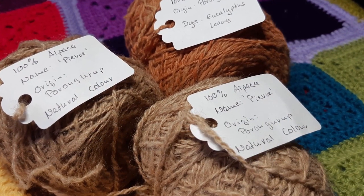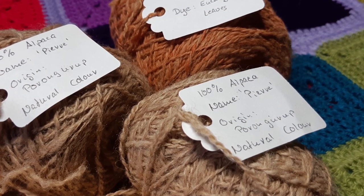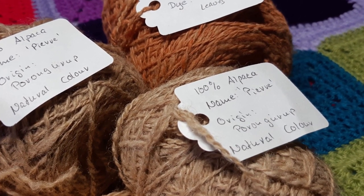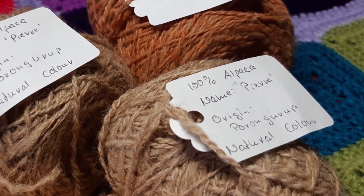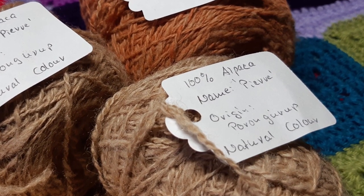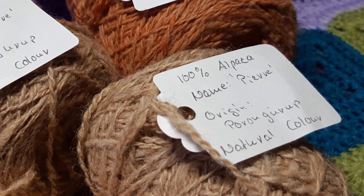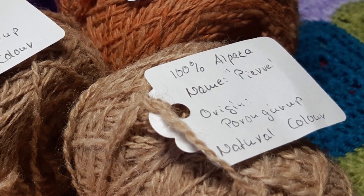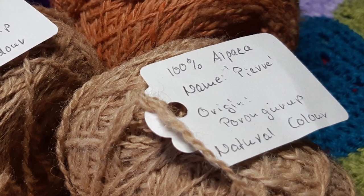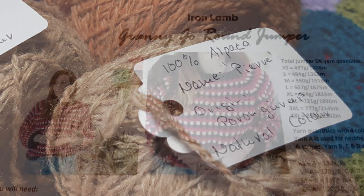This yarn here was gifted to me by my cousin Audra, who also lives in Australia. There are two balls of 100% alpaca and another of merino. And the merino's been dyed with eucalyptus leaves. And this was spun by a friend of hers using fleece from local alpacas. And I'm not sure yet what I'm going to make with it, but I'll let you know when I've decided.